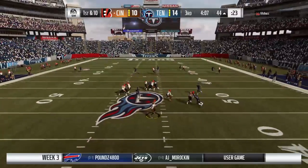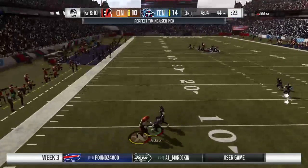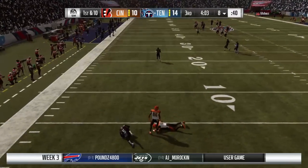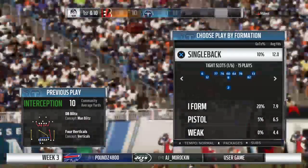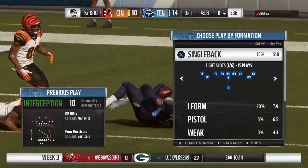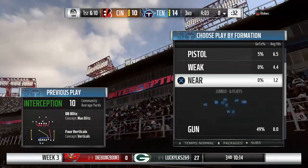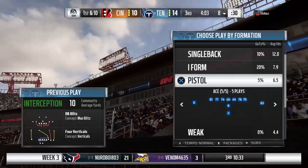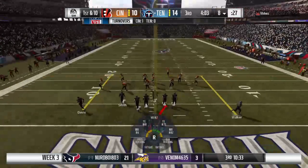Dalton here from the gun. He's going to air it out deep for Green. He rifles one that's intercepted. Picked up by the USC man, Adoree Jackson. And a big turnover there as his guys will get the football back. Well, they didn't exactly show patience there, did they? Just down a score, they come out firing right away and compound things by throwing an interception. They put their defense in a really tough spot.